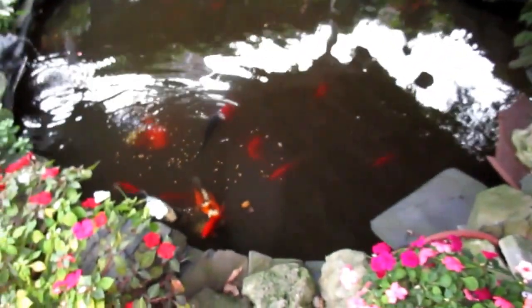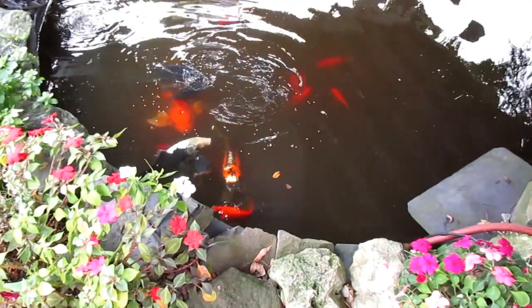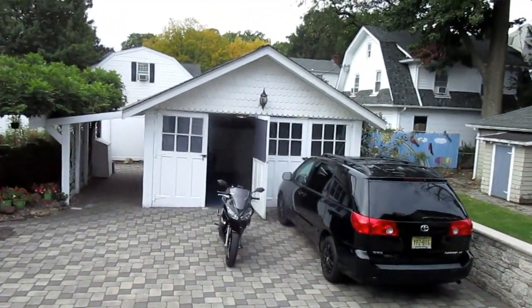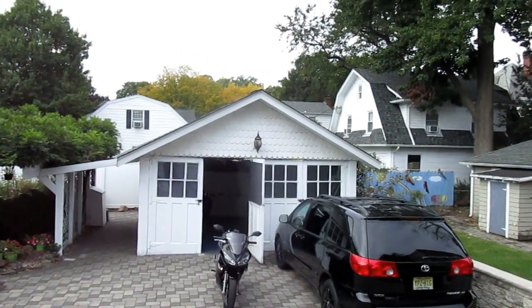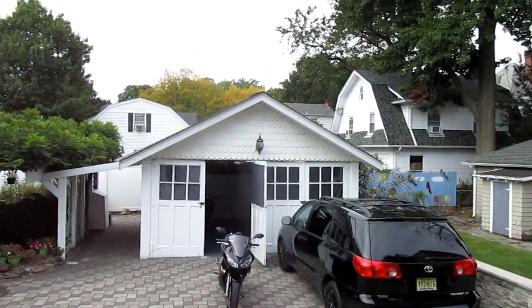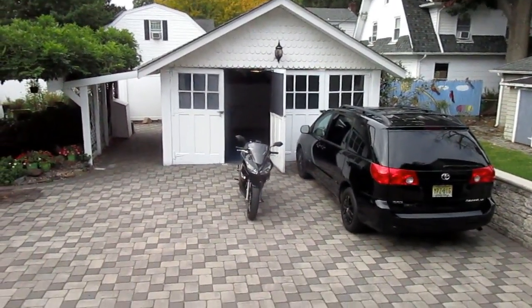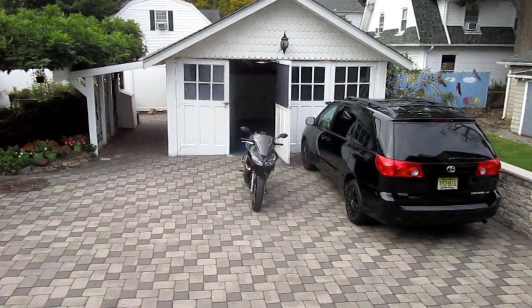I don't think these fish are that interested in the Ford Trimotor, to be honest. So after an extra cup of coffee, you can see in the background there, pretty much the leaves in the back by Gil's house there, they're all changing yellow. Wow, it's a beautiful time to go for a ride.